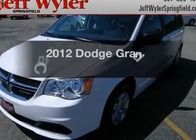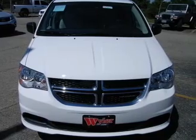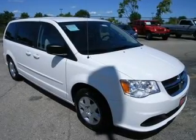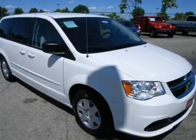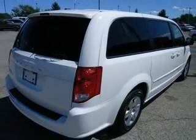2012 Dodge Grand Caravan. If you're looking for a first-rate auto, this one could be yours today. With a solid six-cylinder engine that responds smoothly to its automatic transmission, anti-lock brakes help you bring your vehicle to a safe stop, and memory settings make for a more comfortable ride.